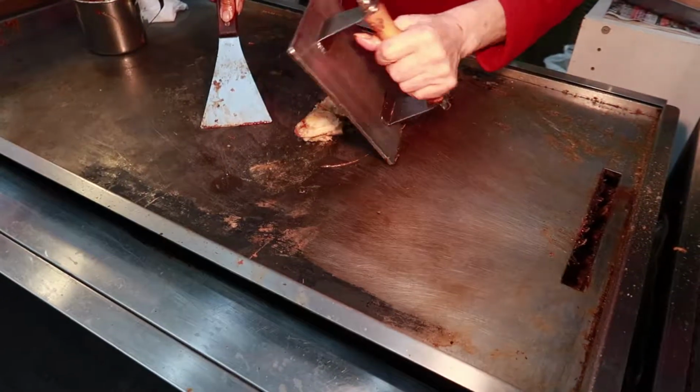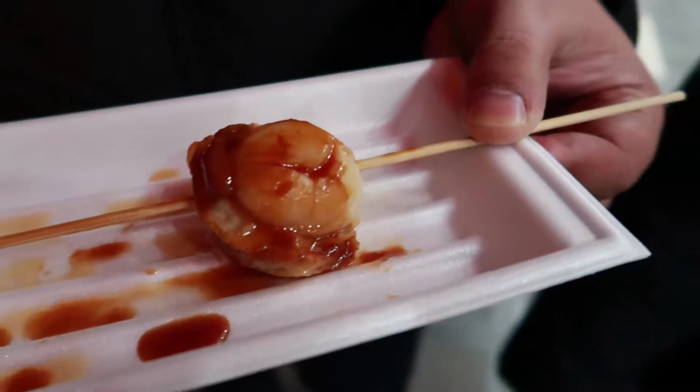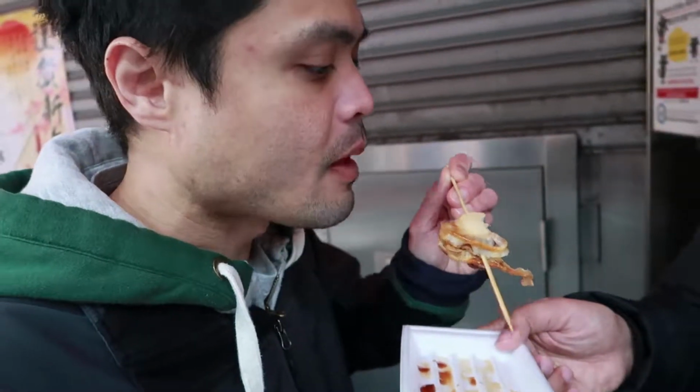While I'm still trying to process everything, my brother and sister-in-law decided to try the grilled scallops and gave me one so I could try it as well. Oh, it's dripping. It's chewy, dude. You have to eat the whole thing. It's a scallop, right? Oh, good. It's a giant one. The outer layer was a little chewy, but the inner part was just perfect. Having it grilled and with the sauce they put on it gives out this really good flavor.